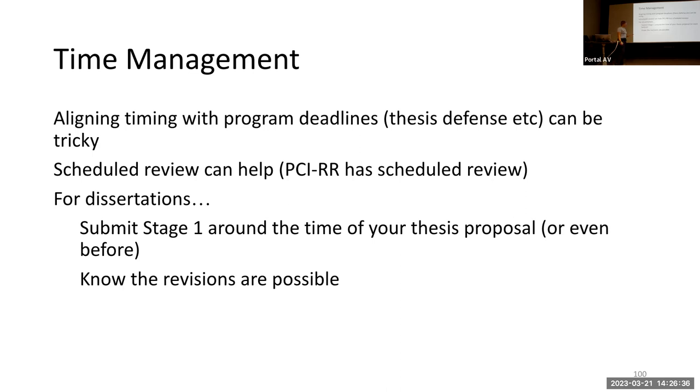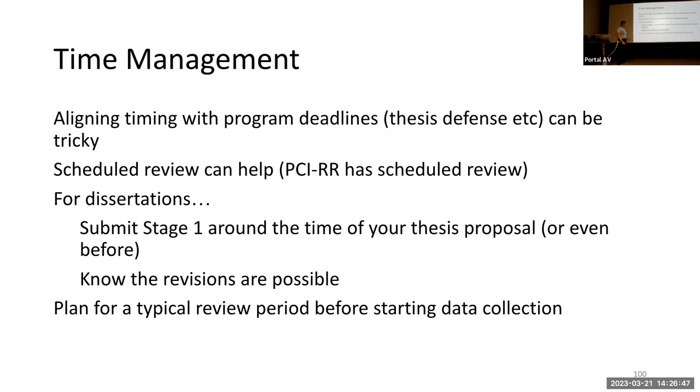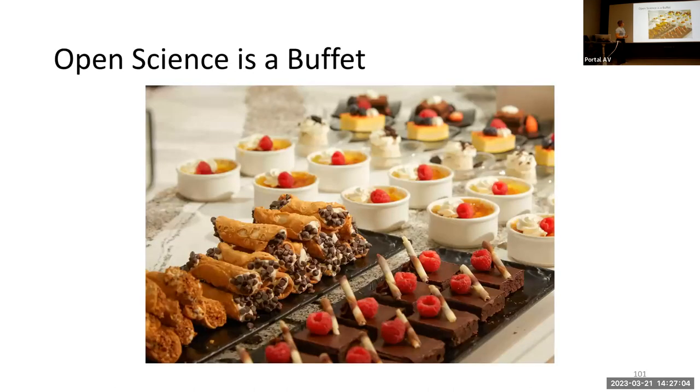Know that revisions are possible. And so your first stage one submission is not your last stage one submission. Most of the time, you'll probably have at least one round of revisions. And plan for a typical review period, whatever that is in your field, before you start data collection. If you have specific time limitations, you can express that to the editor and that can help them try to get things rolling, but it doesn't always work.